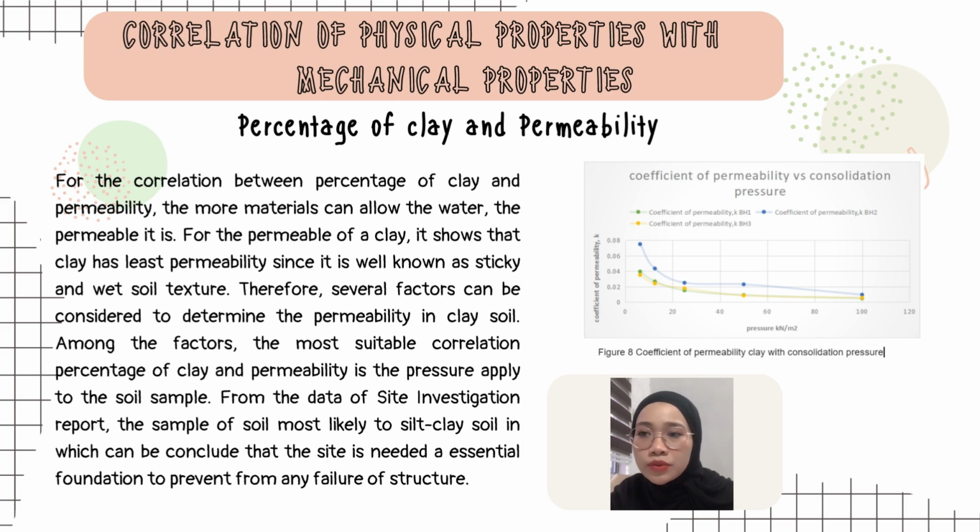For the correlation between the percentage of clay and permeability, the more material can allow the water through, the more permeable it is. For the permeability of clay, it shows that clay has the least permeability since it's well known for its sticky and wet soil texture. Therefore, several factors can be considered to determine the permeability in clay soil. Among the factors, the most suitable correlation of percentage of clay and permeability is the pressure applied to the soil sample.